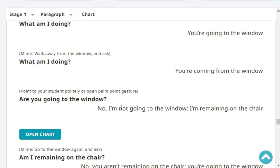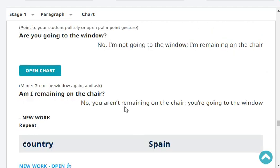Am I going to the window? No. You aren't going to the window. You're remaining on the chair. Very good.